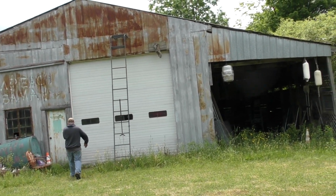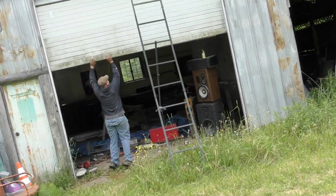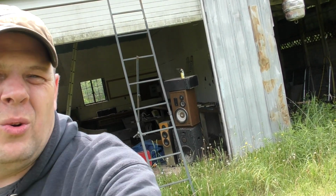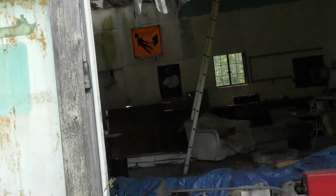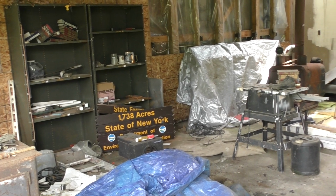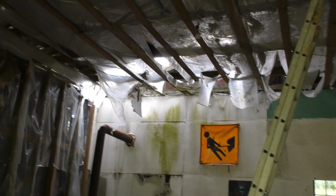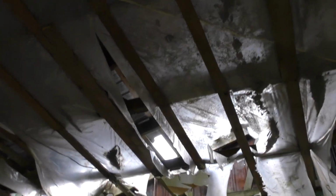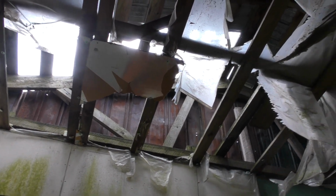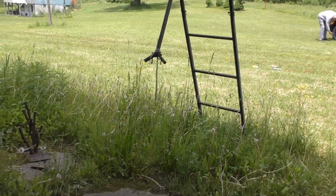Let's see what's in here. You can walk closer. Walk in, look around. Look at all this junk. There's a nice hole for the ceiling. Metal roof. Looks like it's 12 feet long, 4 feet wide. It's just great. Oh, nice pry bar.